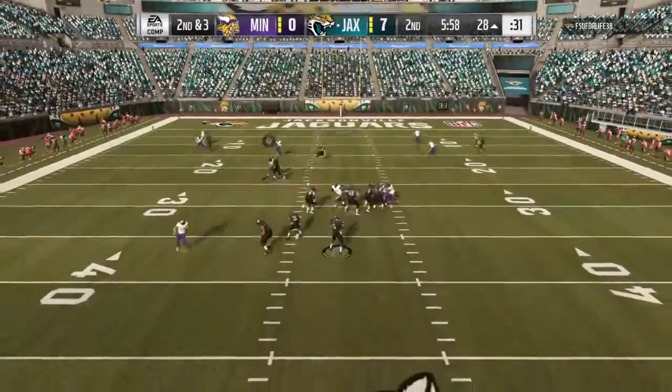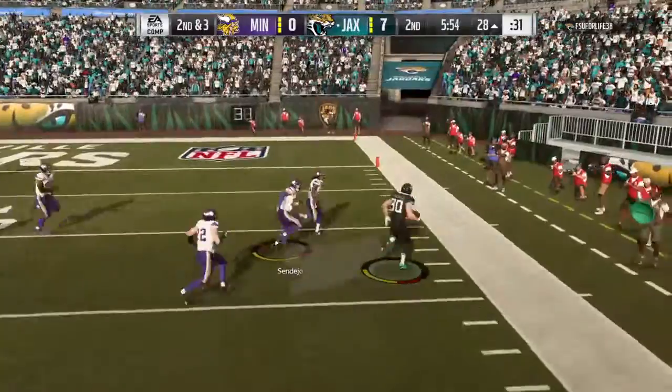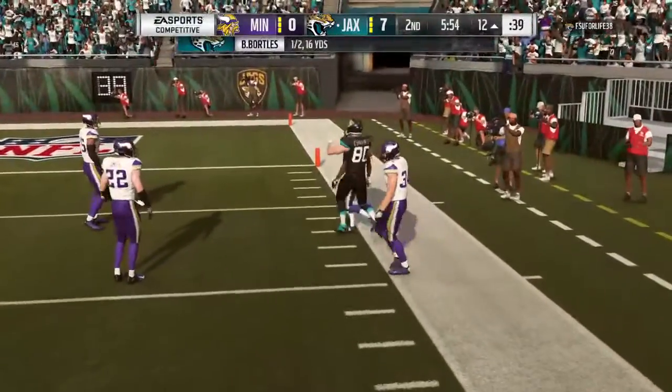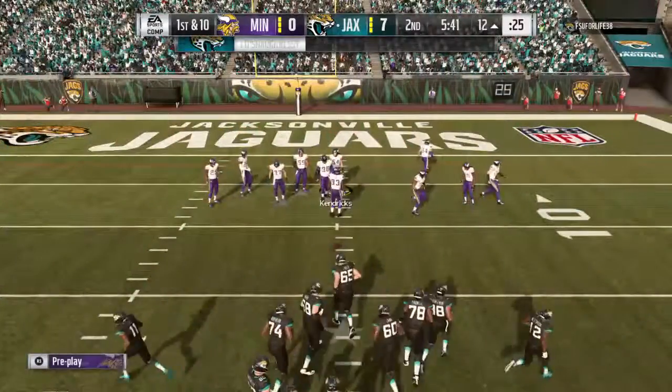On 2nd down, here's Bortles. Going right side here, and that's complete. And he's out of bounds. Almost gets to the 10. 16 yards that time on the pickup for the Jags and a 1st down.